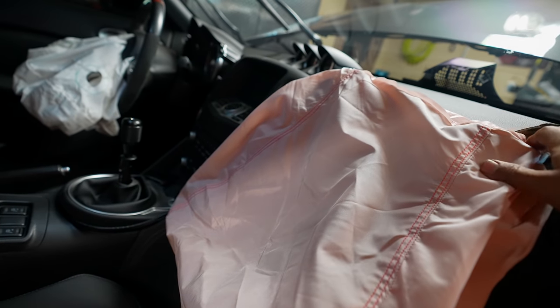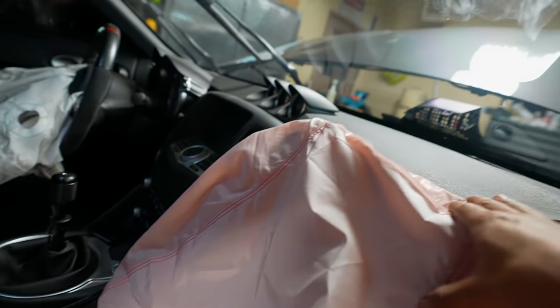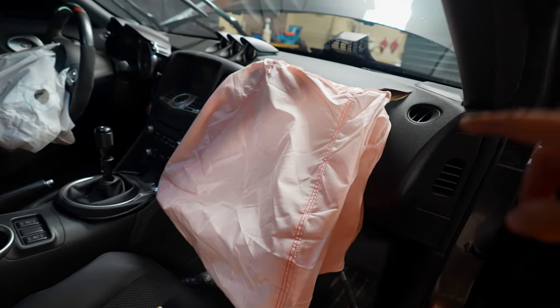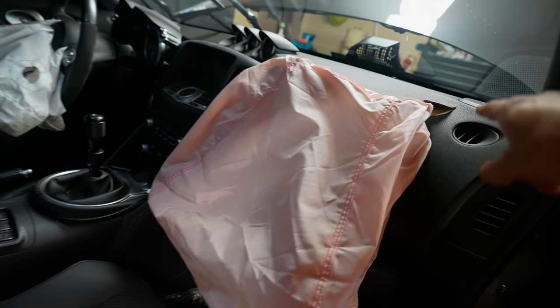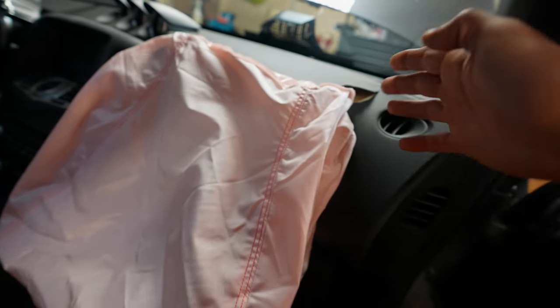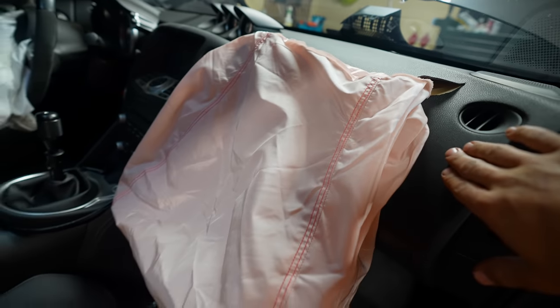In order to fix this, you'll have to do one of two things. You'll either need to completely remove the dash if you want to go full race car, or buy a new airbag and a full new dash piece to replace it, because this here pretty much cuts through the dash when you get in an accident and the airbag deploys.